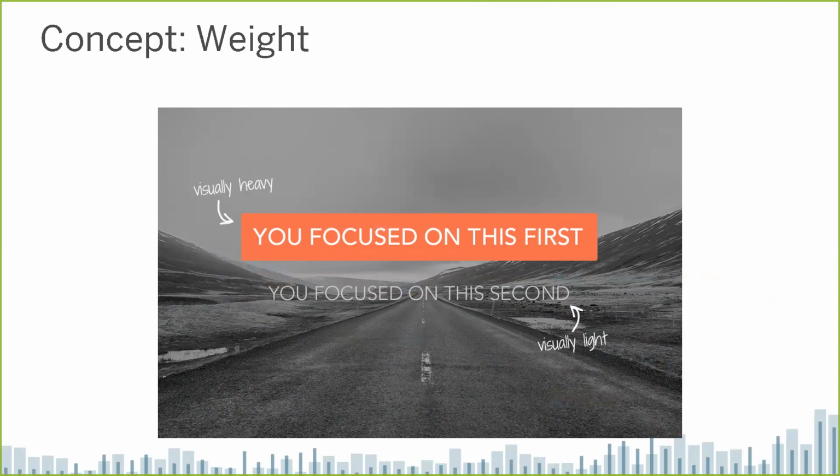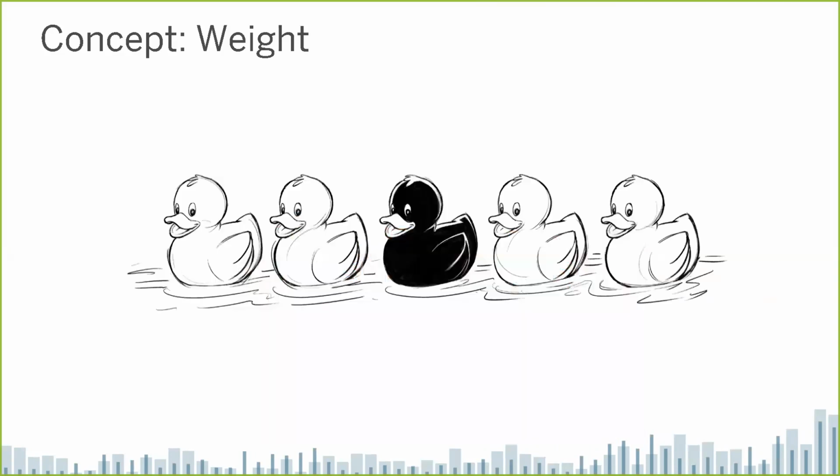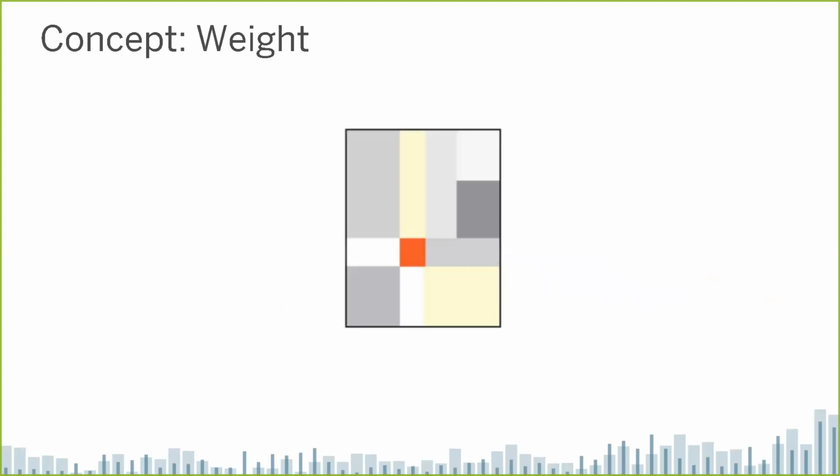There's other elements that we can consider with weight, like contrast. Well, naturally, we start to look at this black duck in the middle. It's the one that draws our eye. Let's look at another example here. I've got a chart here with a red dot in the middle. That red dot is actually the smallest shape in the entire little chart there. But because red is a heavy color, and we've got a lot of light colors, boom, our eyes are immediately drawn to that. So just imagine that that's actually a dashboard, and how I could use that to say, this is the most important thing to look at, Mr. Dashboard user. Now start to scan everything else, and it'll give you supporting information and context.